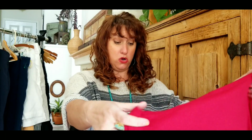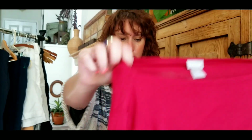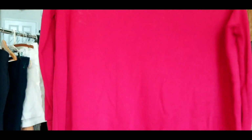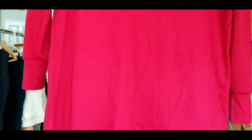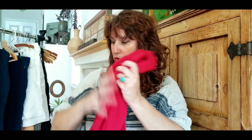Ooh, Chico's. Perfect. You guys know I love my mature women's brands like Chico's, J. Jill, Talbots continue to be my best sellers. And this is a 2, so it's a size large. I really love this, actually. Ooh, this is really good because it has an asymmetrical hem. See that there? Asymmetrical hemline, lightweight red sweater. Absolutely. Love that.